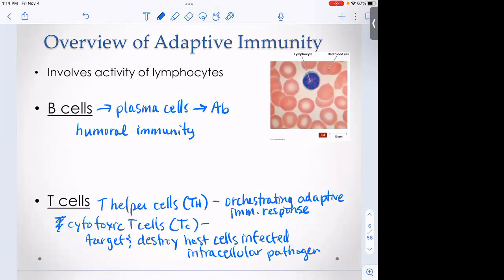So much more about that. And again, that's considered cell-mediated immunity, I guess because it's mediated by T cells.